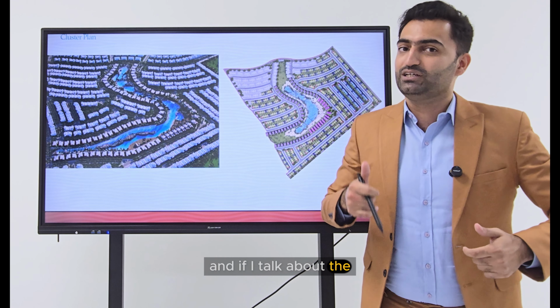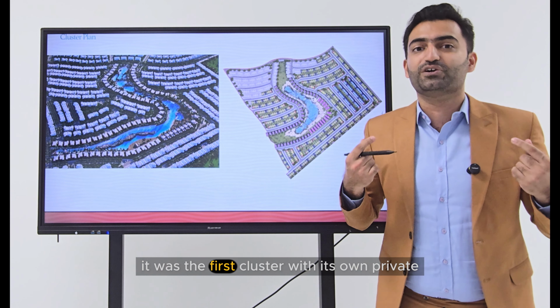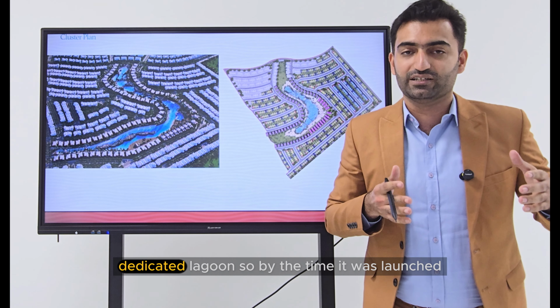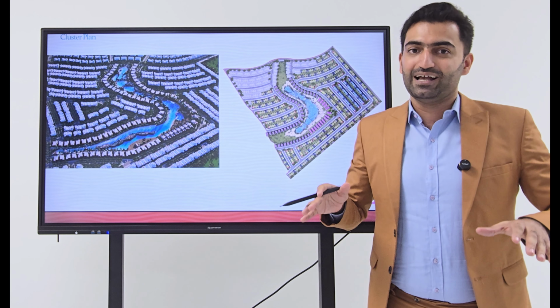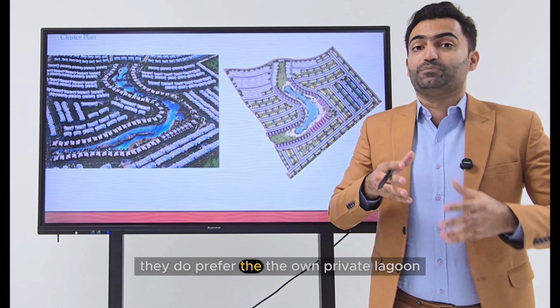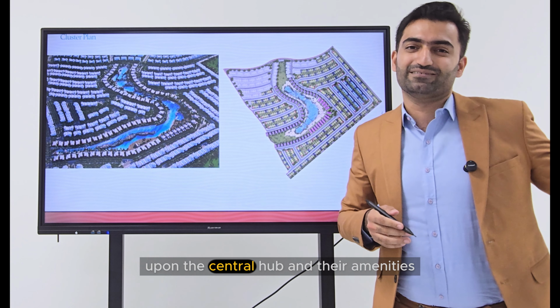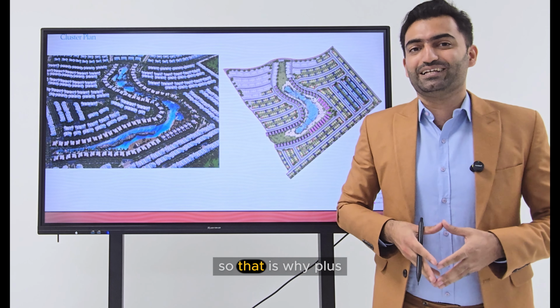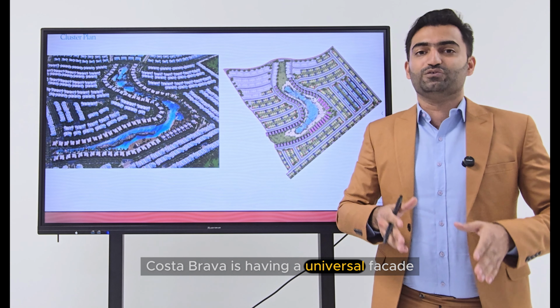And if I talk about the biggest selling point of this particular cluster, of course, it was the first cluster with its own private dedicated lagoon. So by the time it was launched, it was immensely in demand. And even today, the people who are coming in to buy, they do prefer the own private lagoon. They don't want to rely too much upon the central hub and their amenities. Plus, the added advantage to that is Costa Brava is having a universal facade.